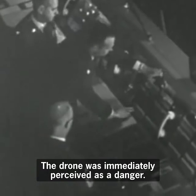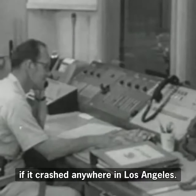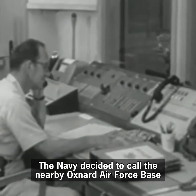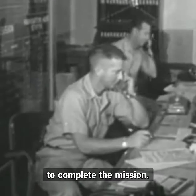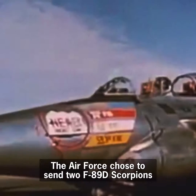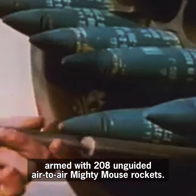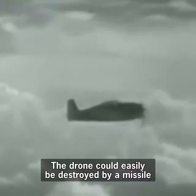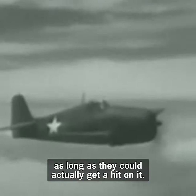The drone was immediately perceived as a danger. It would cause significant damage and possibly the loss of lives if it crashed anywhere in Los Angeles. The Navy decided to call the nearby Oxnard Air Force Base to dispatch the drone, since they didn't have any suitable aircraft available to complete the mission. The Air Force chose to send 2 F-89D Scorpions, armed with 208 unguided air-to-air Mighty Mouse rockets. The drone could easily be destroyed by a missile, as long as they could actually get a hit on it.